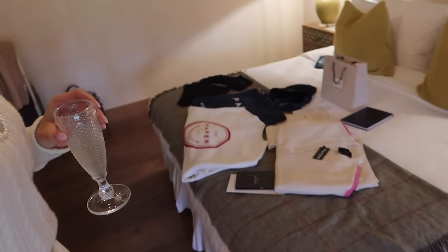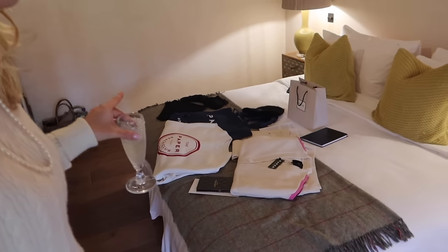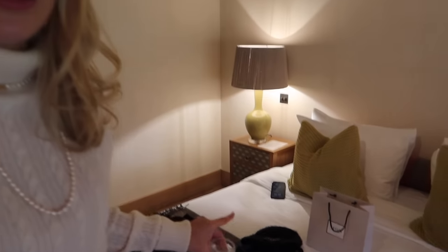And my bikini is laid out for me on the bed. So I'm going to pop my bikini on. I'm going to pop this gorgeous Paper London Beach Club jumper, definitely the beanie. And then quite frankly, I think I'm just going to actually pop on some wellies. It's going to be a serious vibe from pearls to bikinis. Oh my giddy aunt, this is going to be hilarious.